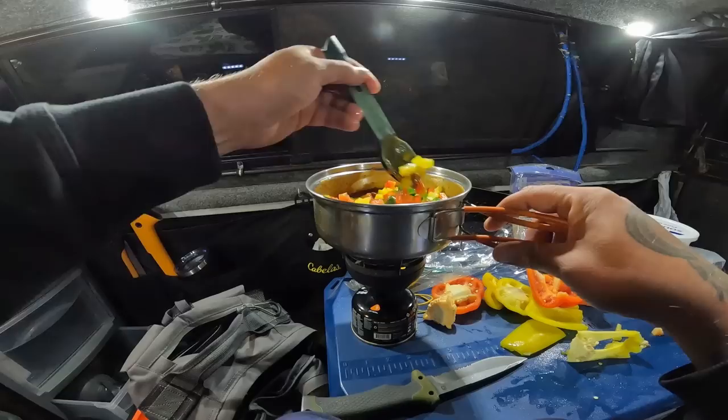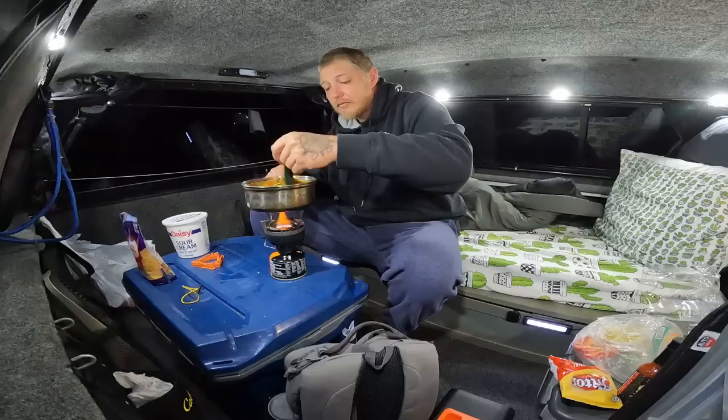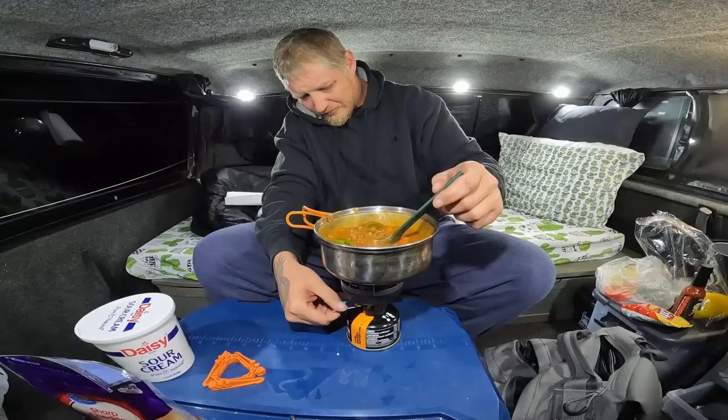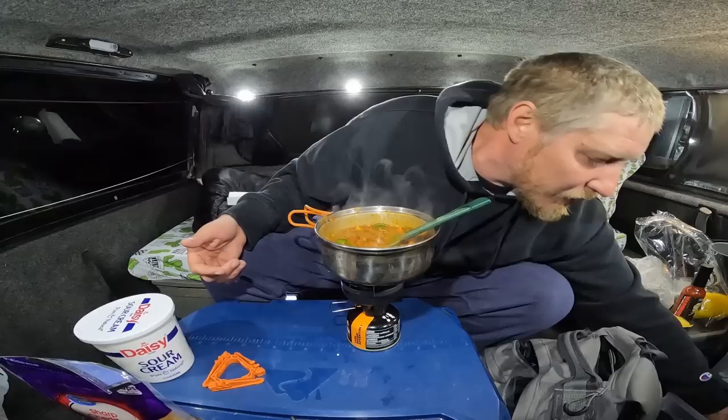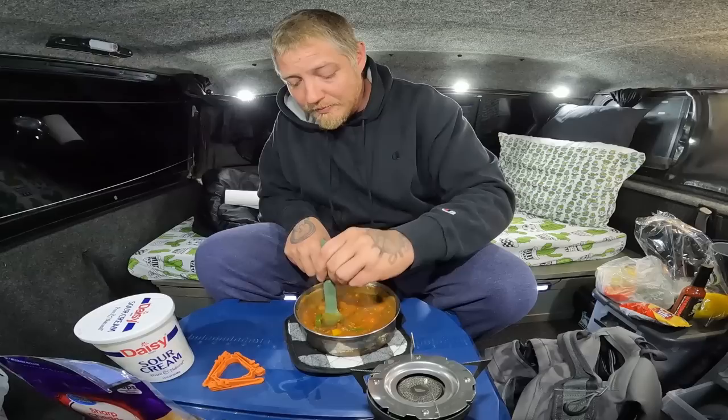Probably should have cut those jalapenos up a little bit better. We got all the peppers in there. I think this is about done. Didn't think I had a hot pad in here that I could set this on, but I do. Go ahead and set this down. All right. Well, that's steaming pretty good. It looks fairly cooked out.